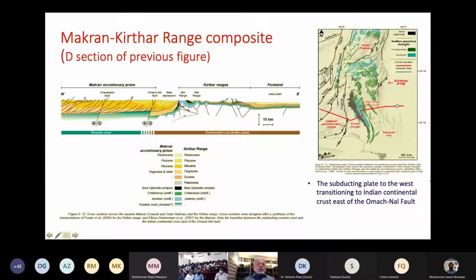Here, you can see the subducting plate to the west transitioning to the Indian continental crust, and you can see Kirthar, which is part of the Indian plate, and it's all deformed and highly faulted, and then crust, and the east of the Ormara fault, which is somewhere in here. And you can also see the Bela ophiolite right here. This is sitting right on top of the Paleogene. It is the obducted Bela ophiolite sitting on top of the Mesozoic strata. So it is actually right here, the black shown here is the Bela ophiolite.